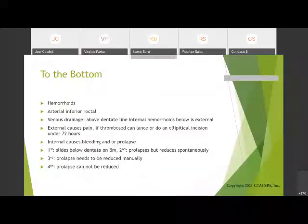If you get a thrombosed hemorrhoid, you can lance it or do an elliptical incision, ideally under 72 hours. Elliptical is better because they heal better, okay? You can push it to about 96 hours, but anything after that, eventually they're going to get better on their own.